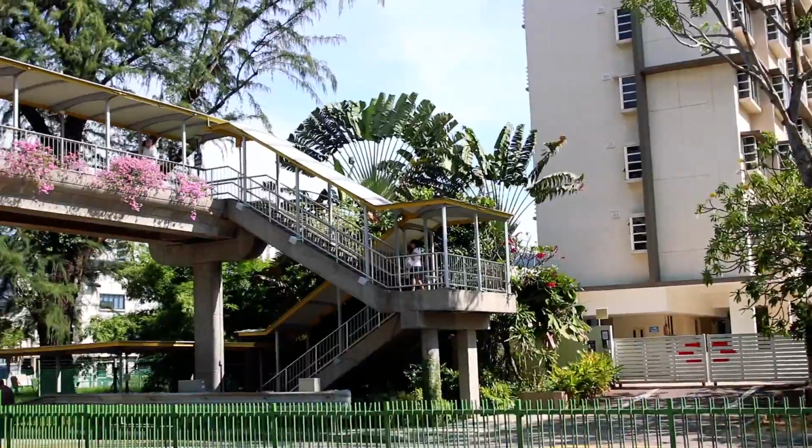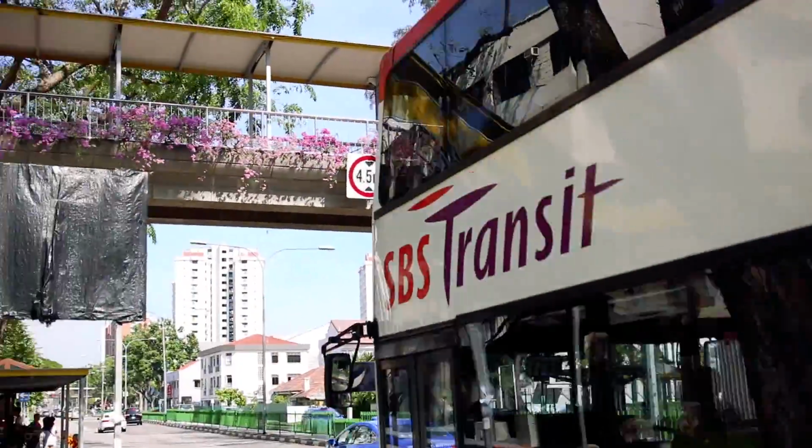There are pedestrian crossings, but they have quite a few bridges to go from one side of the road to the other. It will add about 100 extra steps to your daily routine, and in hot weather, it takes a lot out of you.